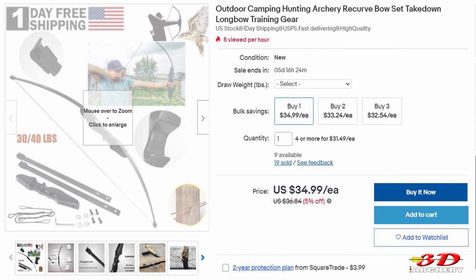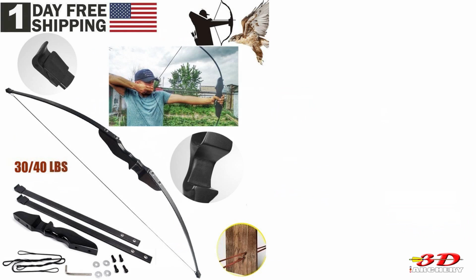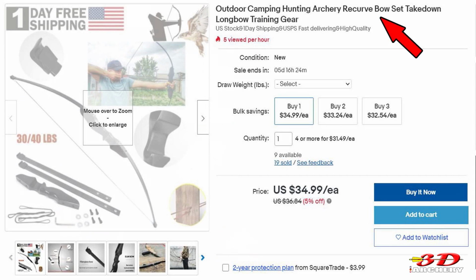The ad that caught our eye is a classic example of deceptive advertising. From the American flag, which implies American made, to the claim of one day shipping in bold letters. Oh, it doesn't end there. The bow is listed as outdoor camping hunting archery recurve bow set takedown longbow training gear. What the hell is that?